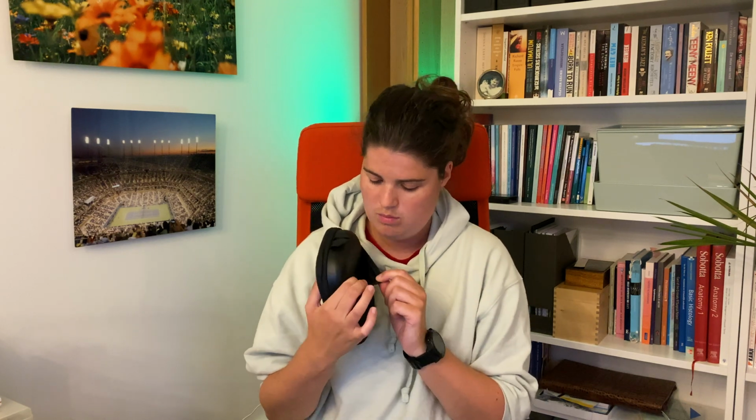So they both come with a travel case. As you can see, the shape's a bit different. The shape of this one seems a little bit bigger than this one. Also, the older case has quite a nice small pocket to keep your passport or your boarding card or something. The newer version doesn't have that.